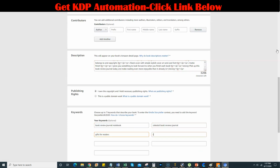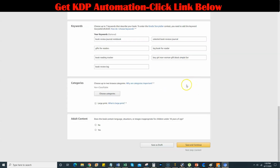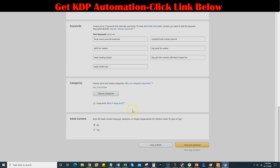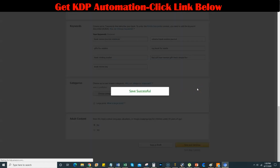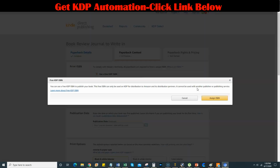And then the machine, the software is working for you while you're sleeping, which is really, really cool. So right here, it's just going to go and you're going to see that I did non-classifiable. So it's going to check mark non-classifiable right here in just a second. See, it just did. And then we have non-classifiable, and then it's going to go to the next screen and then check this out. So it's doing this for all tabs right now. It's going to assign the ISBN number right now.